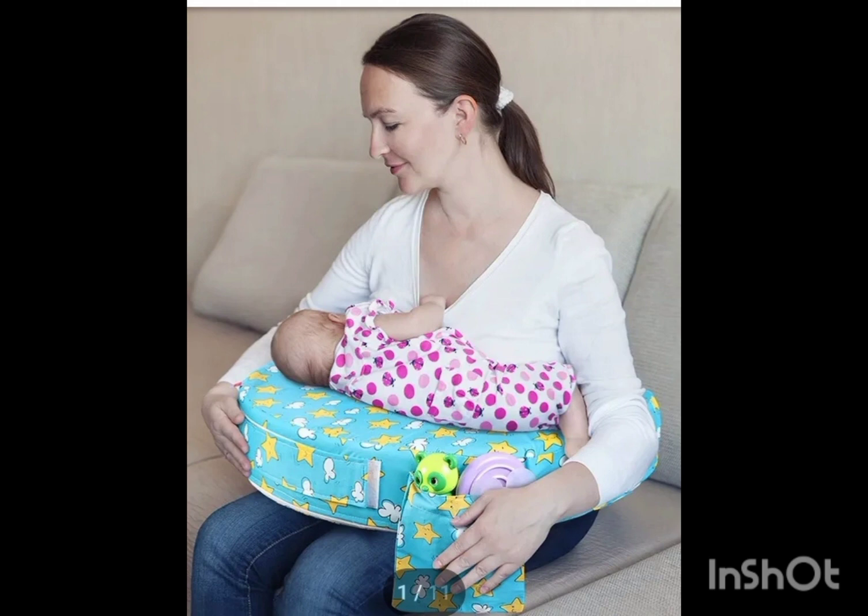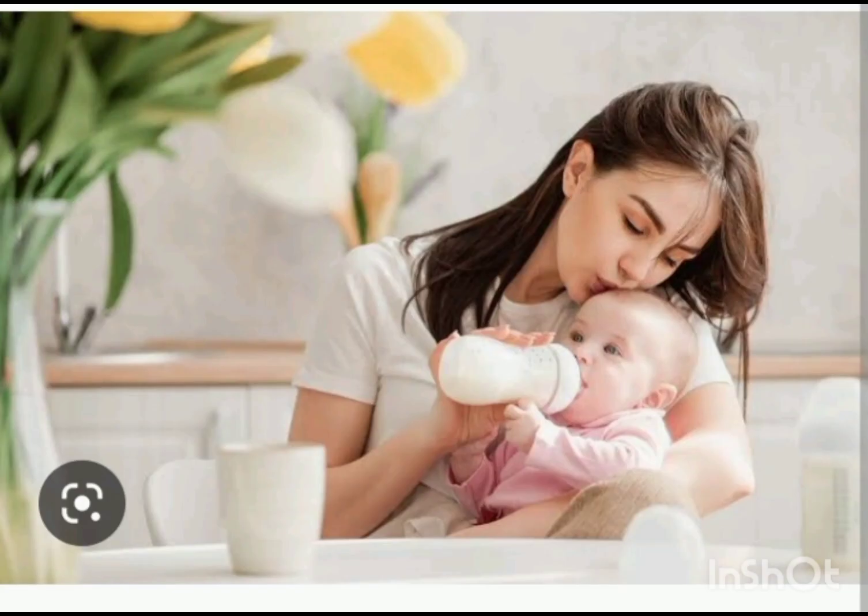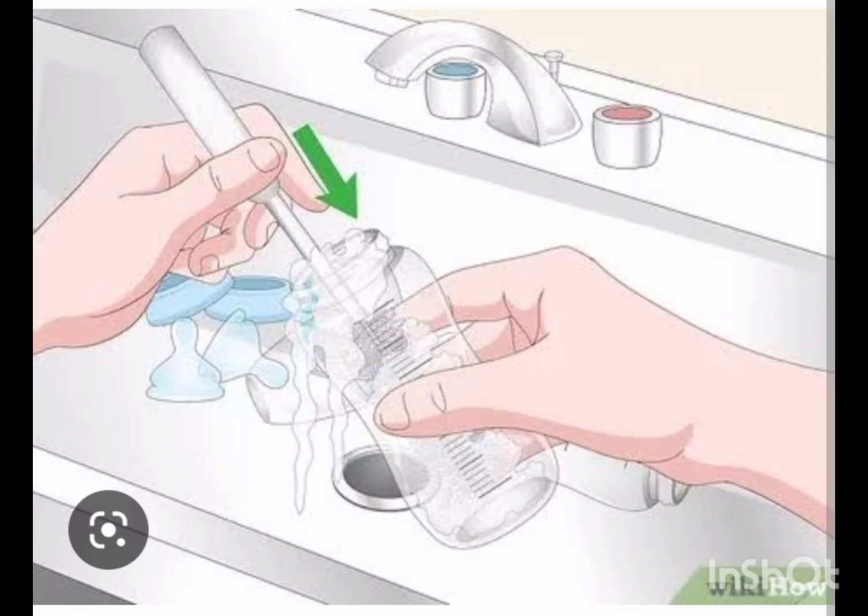And not only that, from the side of the baby, breast milk has many benefits towards the mother also. In case of bottle feed, we have to take care of the bottle also. The bottle should be sterilized and everything should be cleaned very perfectly. Only after following aseptic precautions can we prepare bottle feed, because this is a sterile process.